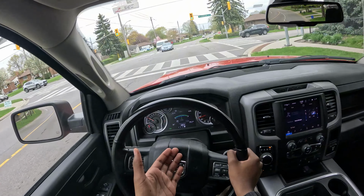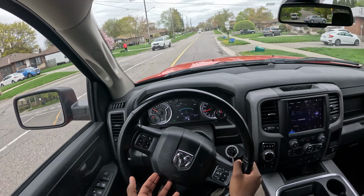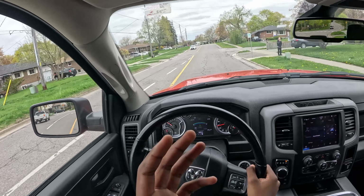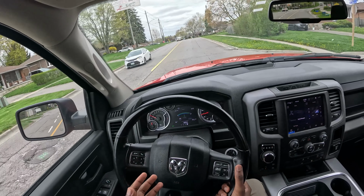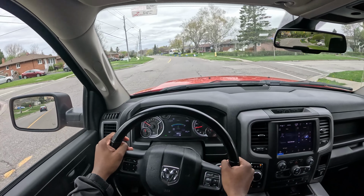And again, the origins of the Hemi came from muscle cars. The Hemi was made for muscle cars. So putting it into a truck isn't gonna be too different. It still has the power, it still has the torque, you can still have a lot of fun in these trucks.